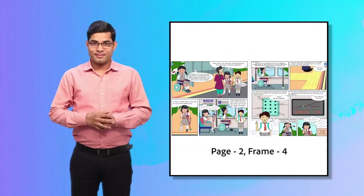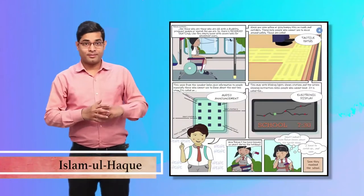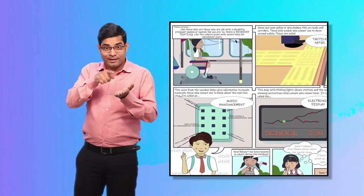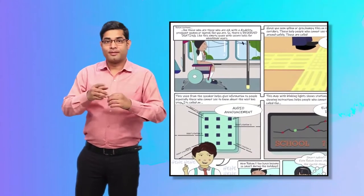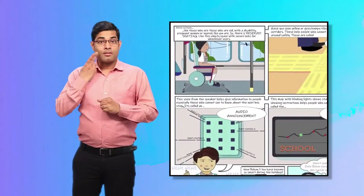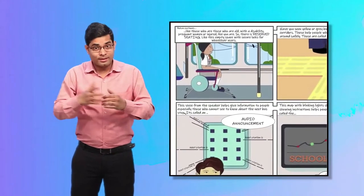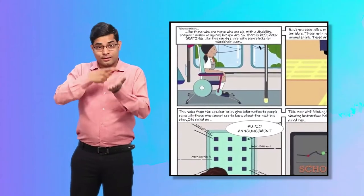Page 2, Frame 4. There are three pictures in this frame. In the first picture, Rohan continues to explain the various features of accessibility that he knows of, which can be seen in buses, metro stations, railway stations, or airports.